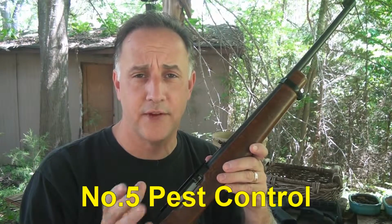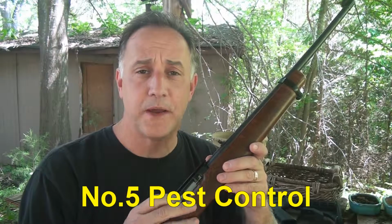A .22 long rifle, if that's your only option, can be effective in a lot of different roles as a hunting weapon. Also, loaded with snake shot, you can take care of any pests that are around the house, especially snakes, rats, different things like that. So not only hunting, but also pest control as well. And the low report and the low recoil keep down a lot of interest that might be around using a larger, louder caliber rifle or pistol.